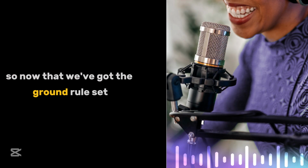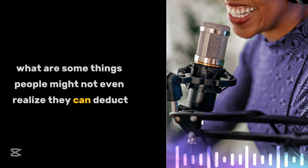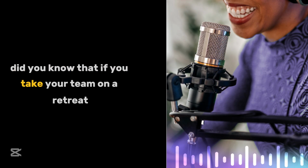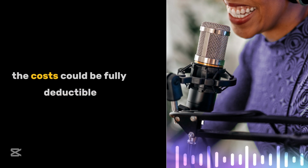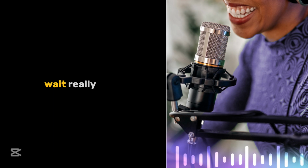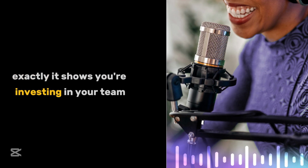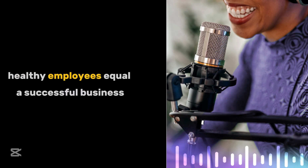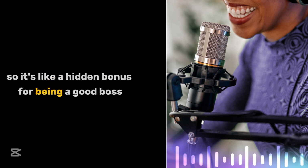Okay, so now that we've got the ground rules set, let's get to the fun part, the deductions. What are some things people might not even realize they can deduct? Ooh, there are definitely some surprises tucked away in there. Did you know that if you take your team on a retreat, like to boost morale and build those relationships, the costs could be fully deductible? Wait, really? So like a weekend getaway to Hatta could actually be a smart business move? Tax-wise, I mean. Exactly. It shows you're investing in your team, and the UAE tax law actually recognizes that happy, healthy employees equal a successful business. I like the sound of that. So it's like a hidden bonus for being a good boss.